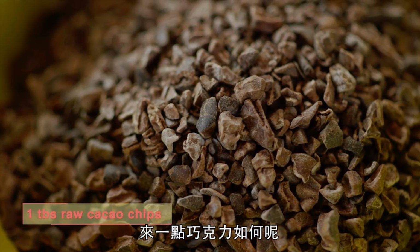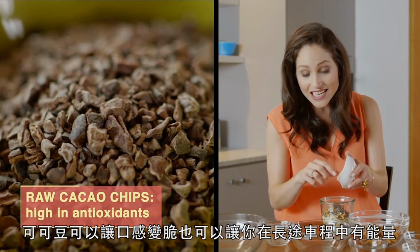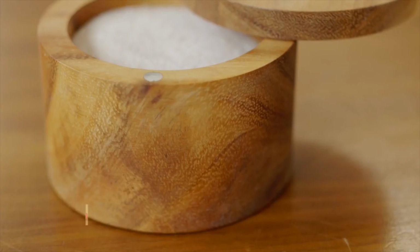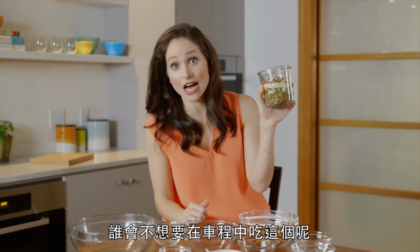What about some chocolate, but not high-processed sugary chocolate? Cacao nibs add delicious crunch, antioxidants, and will keep you energized for a long road trip. Some sea salt to bring out the flavors in the trail mix. Who wouldn't want this on a road trip?